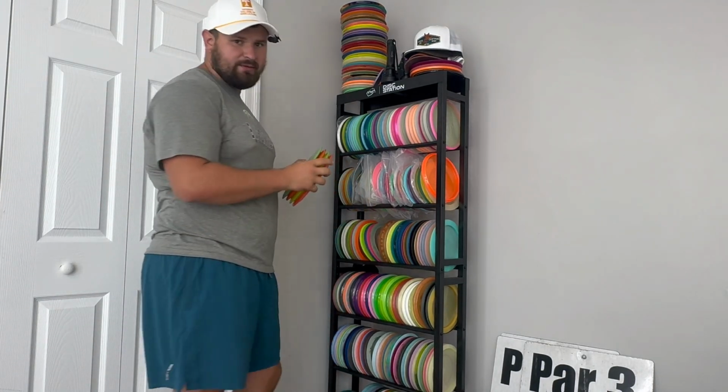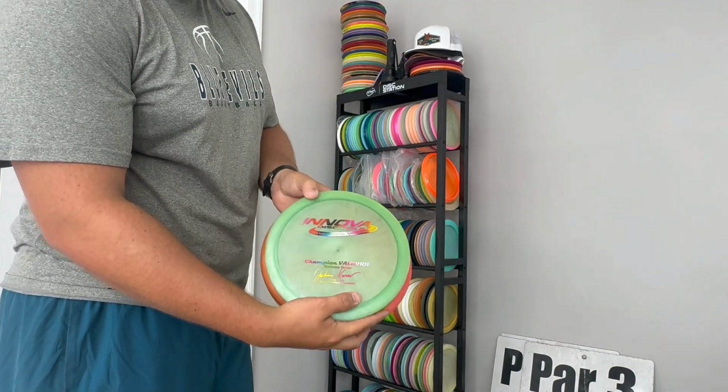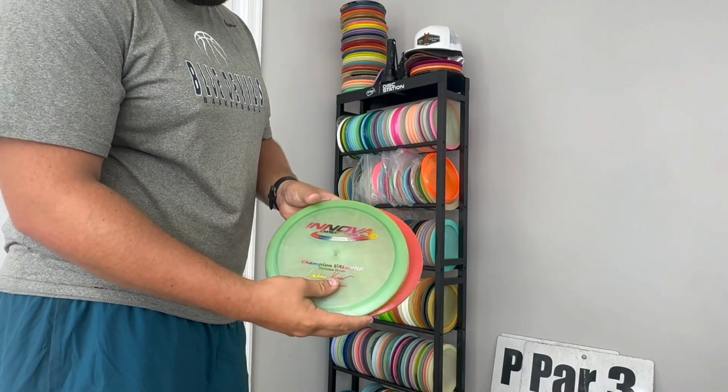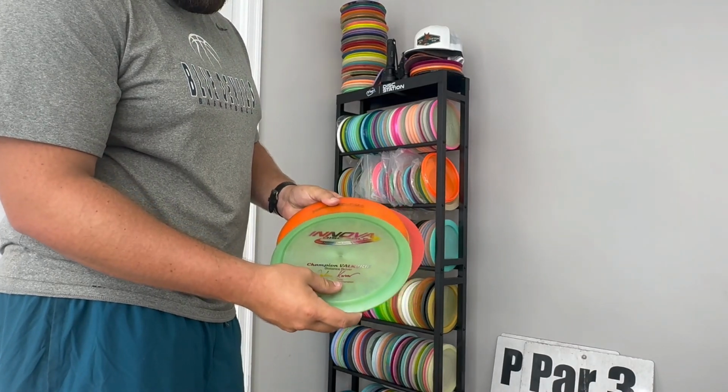These next 4 discs are all pretty nice. These are all old school Innova. Big fan. This Valkyrie, I'm not going to tell y'all what I paid for this, but it's one disc that I bought and then bagged. So we got a Valkyrie.